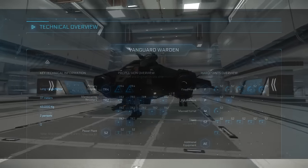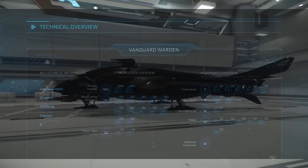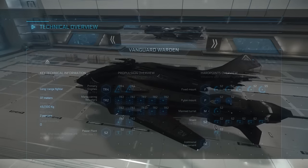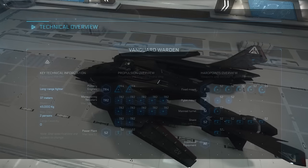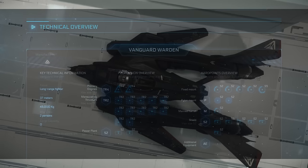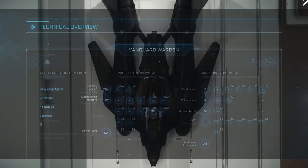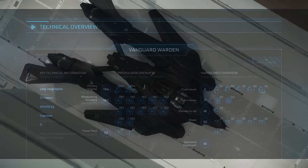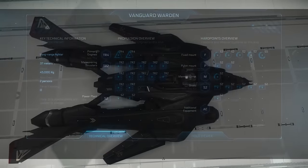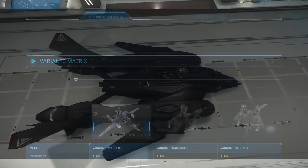We have four S2 fixed mounts with one S5 hard point, with the pylon mount up top having two S2 sized guns, a manned turret as well, and the shield being an S2 over various parts of the ship. Interestingly enough, the sizing is a little bit smaller on almost all of them than I would imagine they should be, but that's the way they've planned it so far.